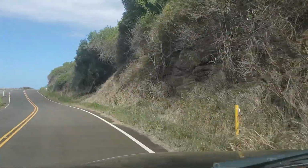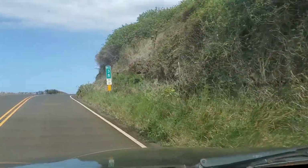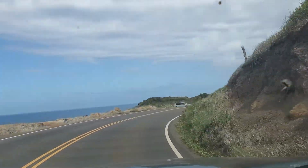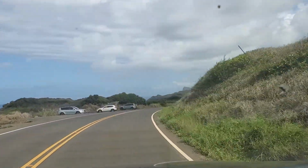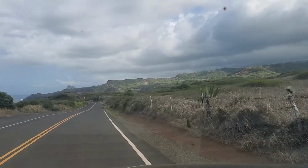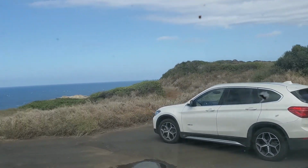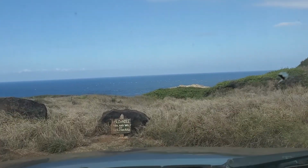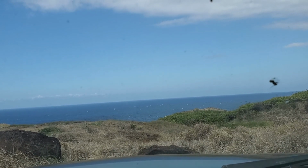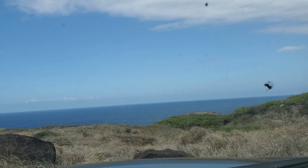So it still says 38.5 right here, so it's coming up, I believe, around the next bend here. Yep, here we are. We got two or three cars here. This is the blowholes, and then you just kind of park here to the left. And right in front of me is a little sign. You can see it says blowhole, park and walk at your own risk. Okay, so this is the drive to the blowhole.